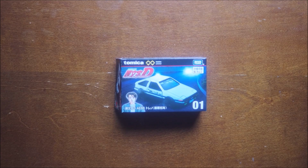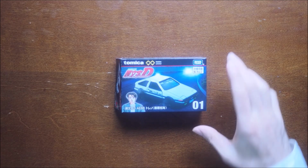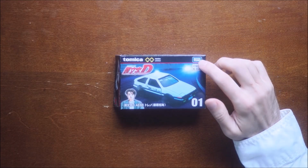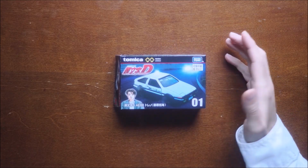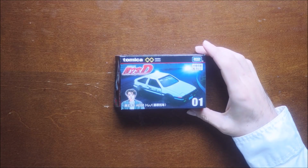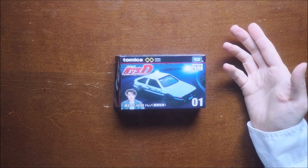But I was in Hokkaido. I wasn't in Tokyo. There will be a blog post to go with this, as I often have. There'll be photos of everything I'm going to show here. So this is a diecast car from Takara Tomy, part of the Tomica line. I've shown other Tomica cars that I have from the 80s in a previous video. And of course, this is a new one.